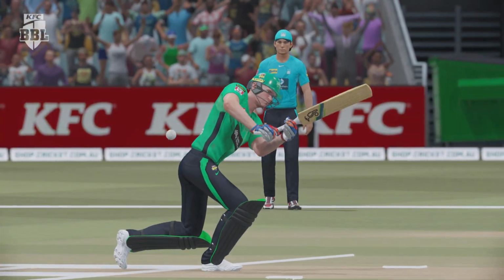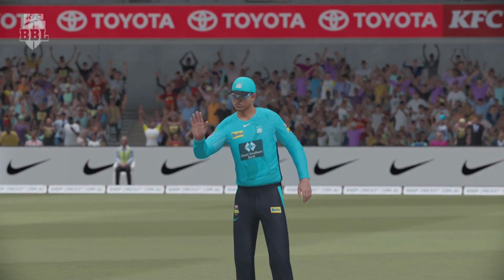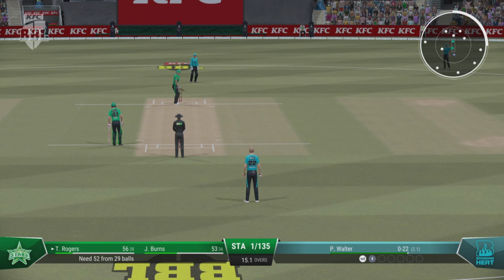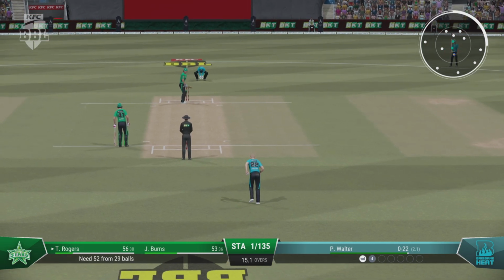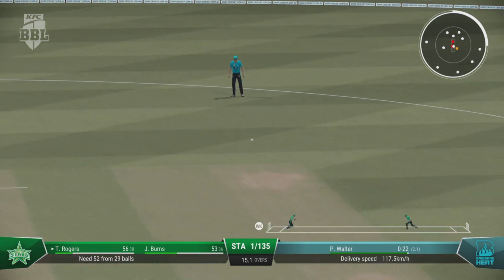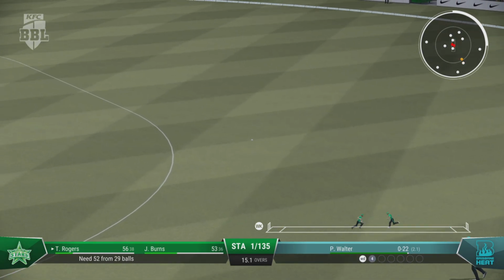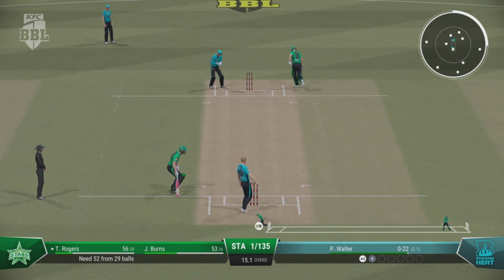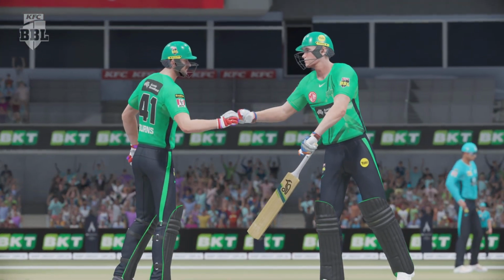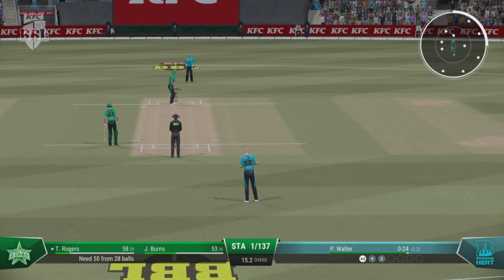So another really good shot from Tom Rogers. As Usman Khawaja makes yet another bowling change, another fielding change, I should say. The field is straight down the ground as he chips it down to the man, and that is the 100 partnership between Rogers and Burns. Really good partnership there.